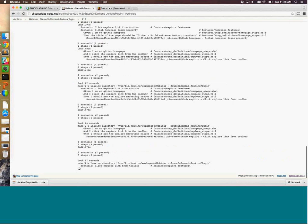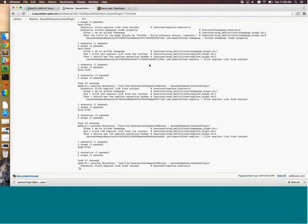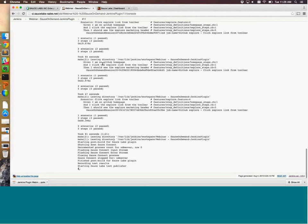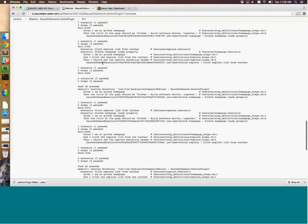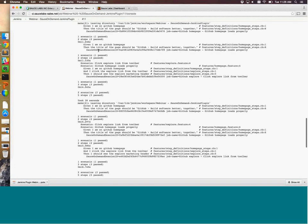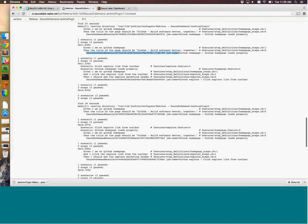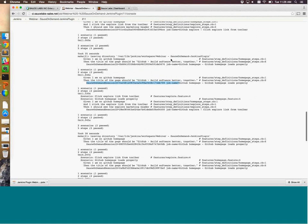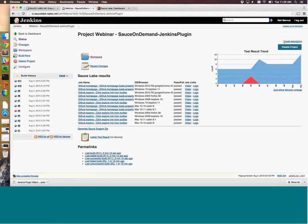Here we saw a bunch of tests already ran. There's one more going on. We'll just wait for that one to go. The tests have now all finished. It is recording and publishing the results. As you can see, here I am outputting the Sauce OnDemand session ID and the job name to standard out. And the Jenkins plugin picks this up and creates embedded reports. So now you see it ran in more browsers. All test cases ran here.